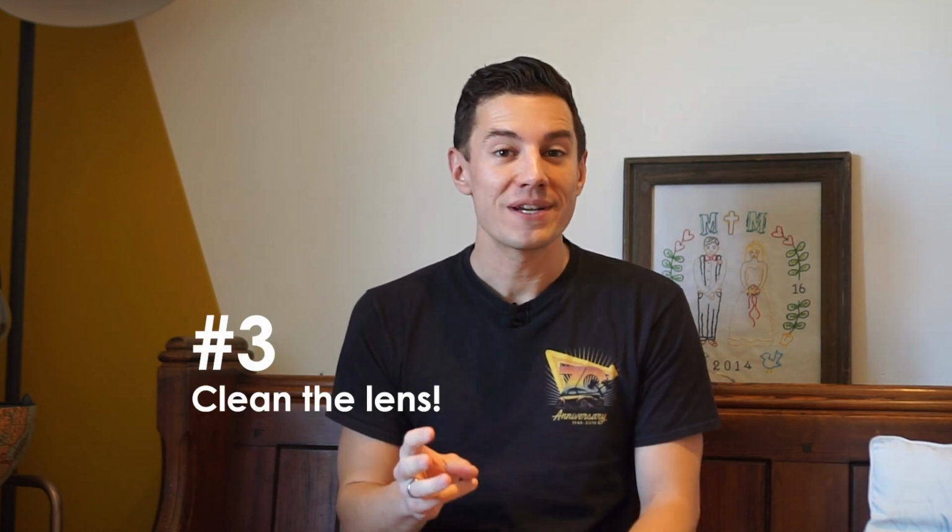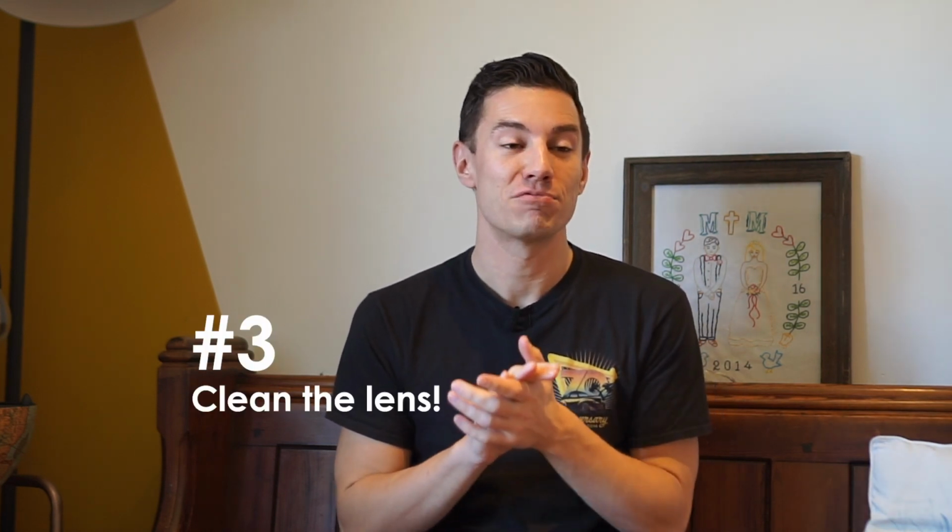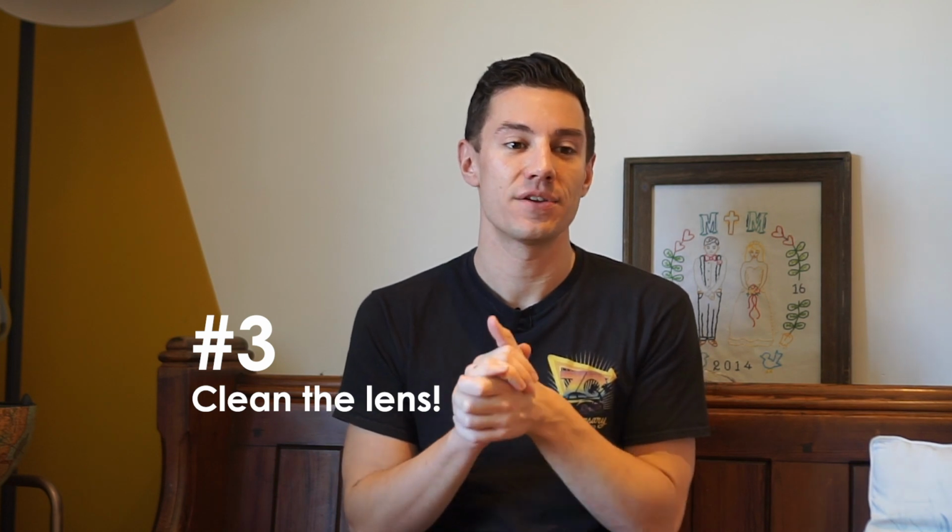And then rule number three is to make sure that you clean that lens. This is really important for lenses that are on smartphones. They can get really dusty if they're in your pocket all day. So make sure you clean that lens and you'll get a really good sharp image.